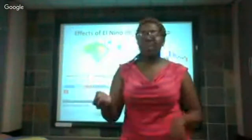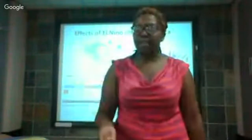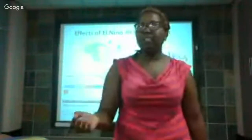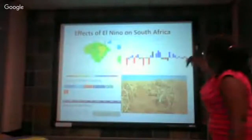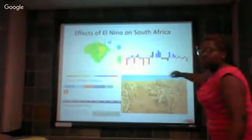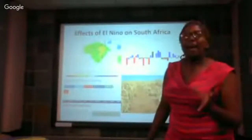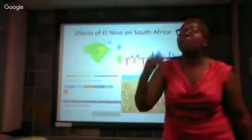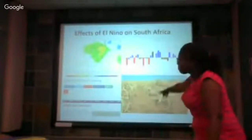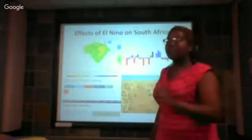So we have heard that we are experiencing El Nino now. I mean, we're experiencing drought now in South Africa, right? And we know that it's an El Nino year. So the graph there shows that during La Nina year, South Africa has higher rainfall anomalies, which means more floods. And then during El Nino, which is the red part, there are lower precipitation anomalies.